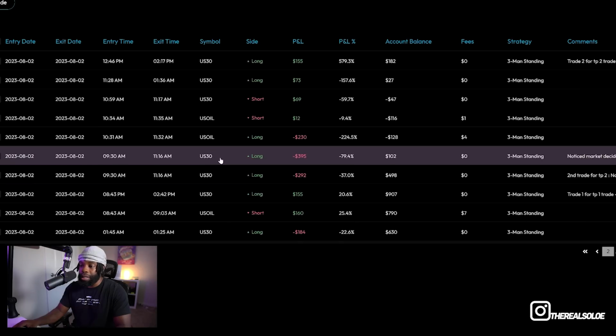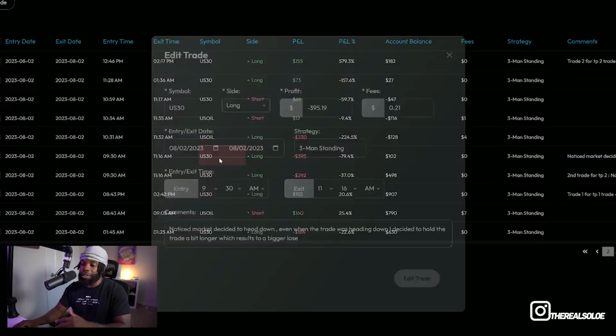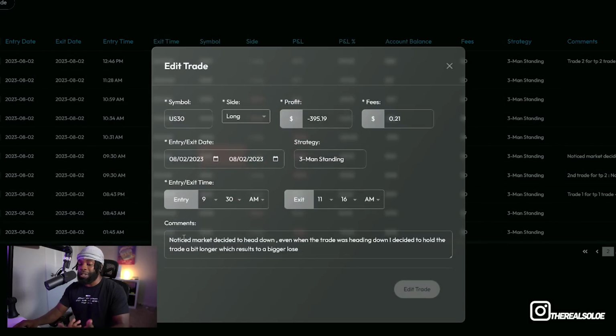Now, these two trades right here, US 30, were supposed to be trades I exited a long time ago, but I ended up holding these trades a little longer. So I put in notes here where I say, notice market decided to head down. Even when the trade was heading down, I decided to hold the trade a bit longer, which resulted in a bigger L. That was my mistake right there.